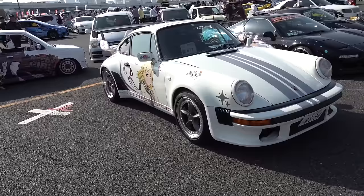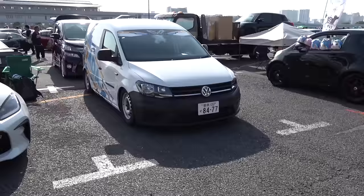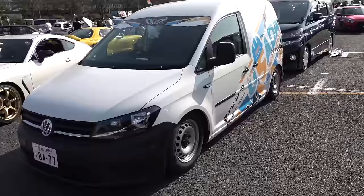Down the far corner is the fancy end. Porsche, NSX, and Exige. Oh, I saw this car at the last Itasha show I went to and I didn't get the reference. Well, I get it now.